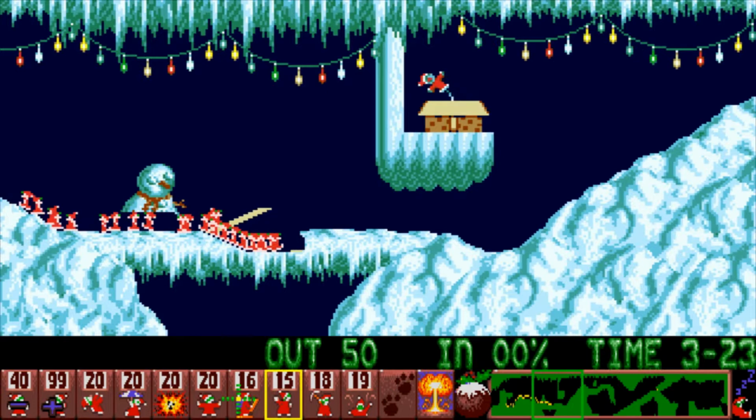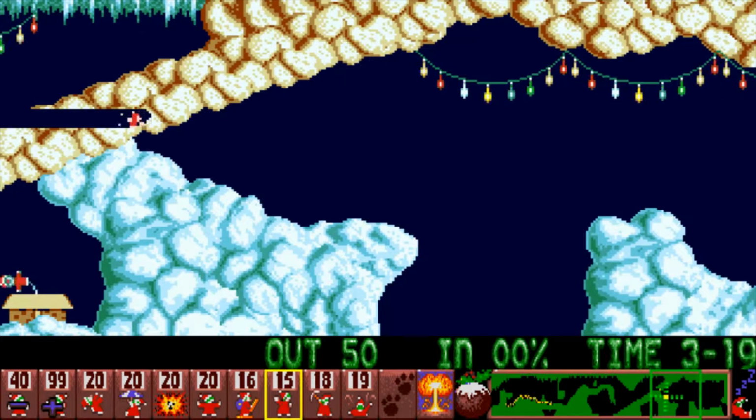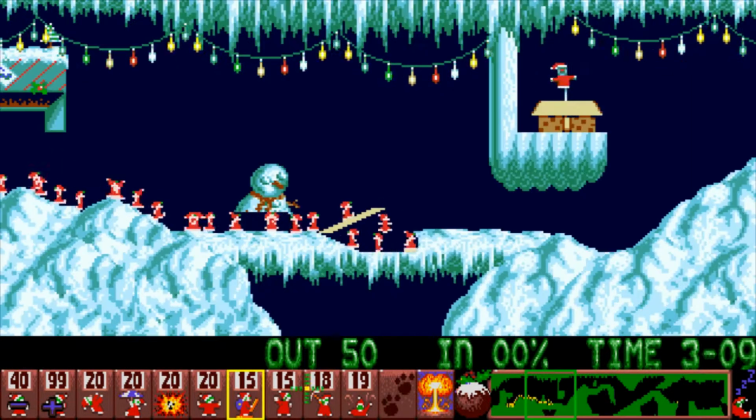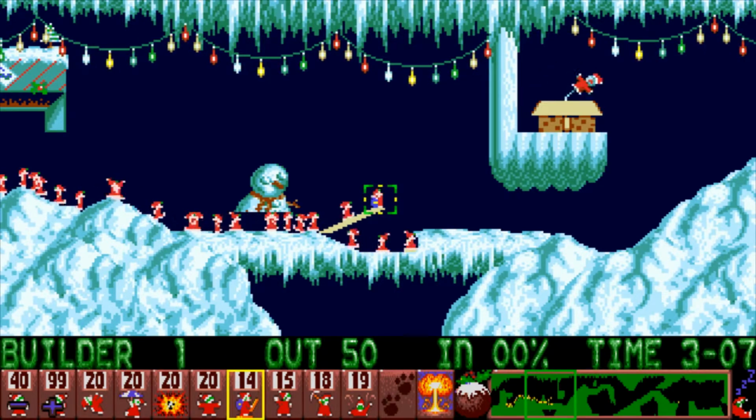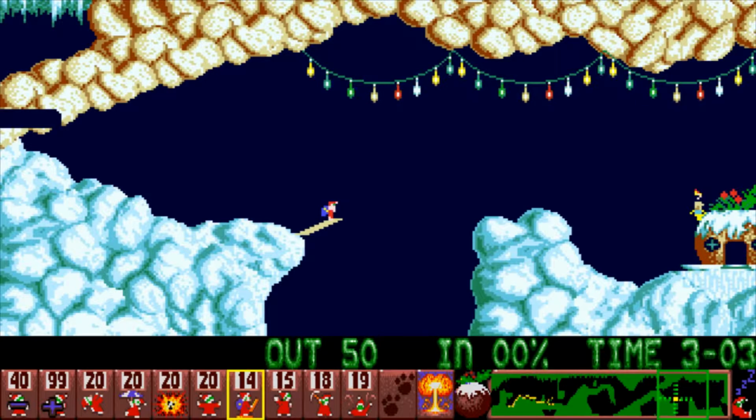There's plenty of time on the clock. I think if we just send this Lemming through the wall and start building the bridge, we can release the other Lemmings then. And a Christmas pudding exit. Christmas pudding beneath the chaser lights. Fantastic.